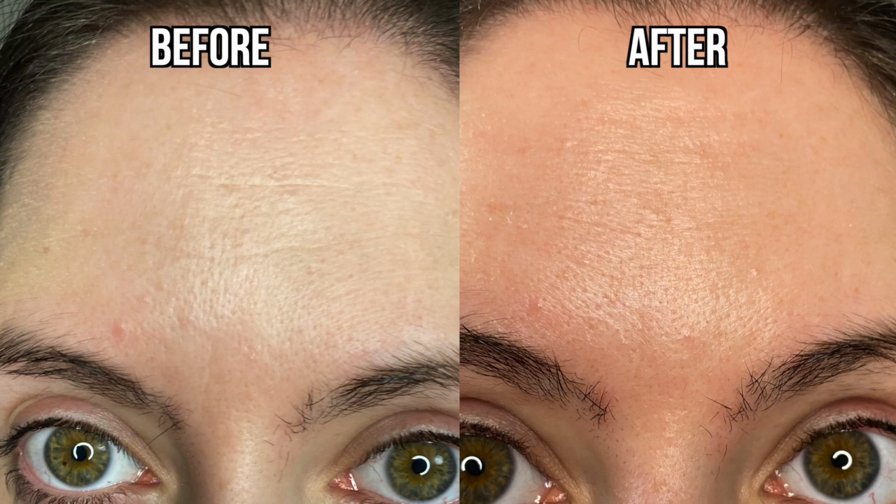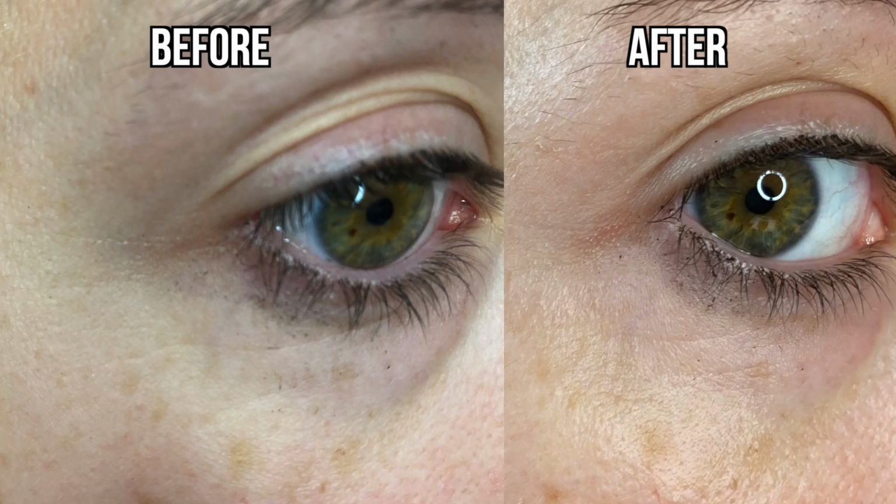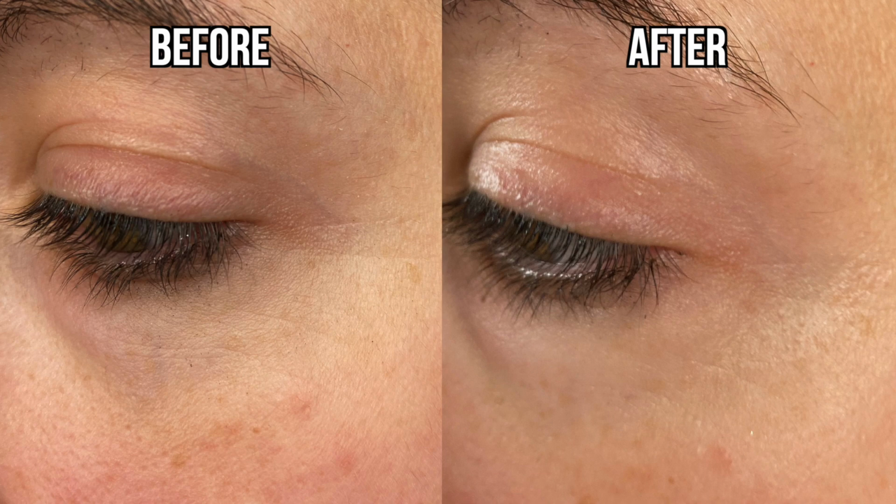Forehead fine lines are there, just minimized. Crow's feet are there, but much more subtle. I'll zoom in to show you the photos I took on my phone of the before and after so we can compare. Okay, there we go. So there's my forehead. You can see fine lines a little bit. I hope you're able to see that. Point is, the fine lines are still there. They're just less pronounced. That's kind of what I was looking for.